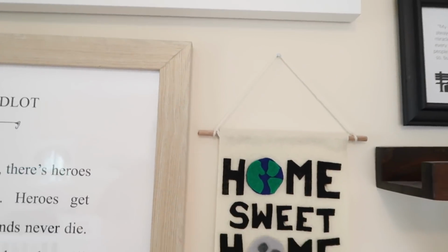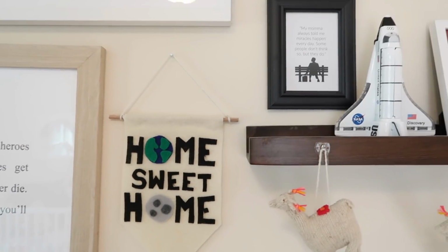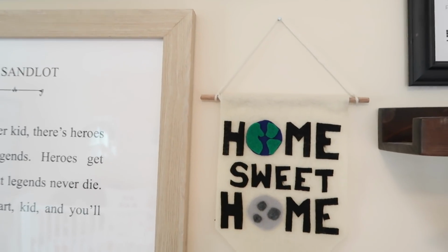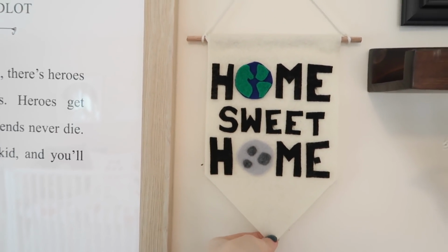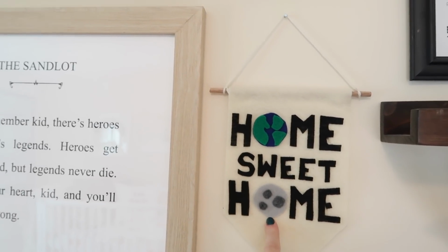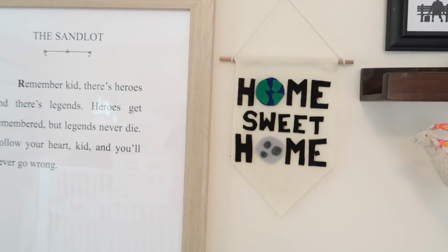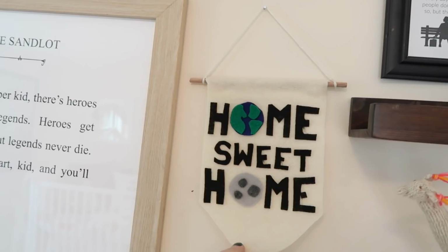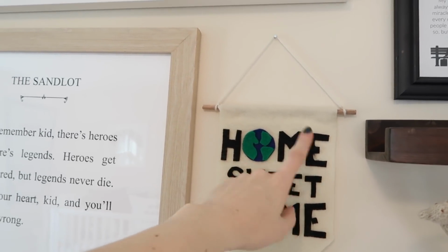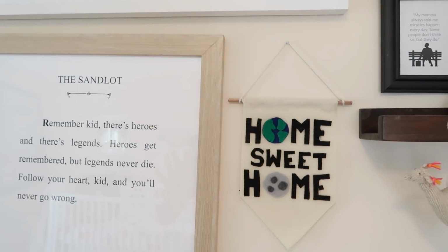Then I wanted to tie in a little bit of the space theme over here. So I saw a hanging felt banner like this that said Home Sweet Home with the earth and the moon, I think from Pottery Barn or something. And I didn't want to pay for it, so I DIY'd this. I literally just cut it all out of felt. Felt is so easy to use. And then I just used some felt glue, glued it on there, called it good.